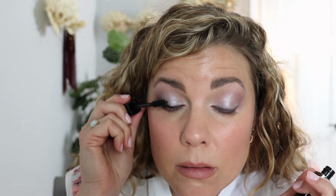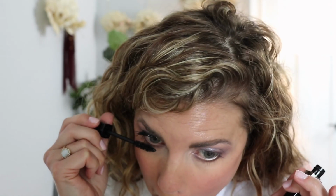And with it being tubing, you can't really build it up too much or you're going to look really spidery. So with my Le Volume de Chanel, I can build, but this I kind of have to just do something very light like that. It's still pretty wet too, just because, you know, it's new. So I assume it will dry a little bit, but not quite sure. So we'll see how this goes. It doesn't really have a curve to the wand. Wow, guys. Okay. What do you think?